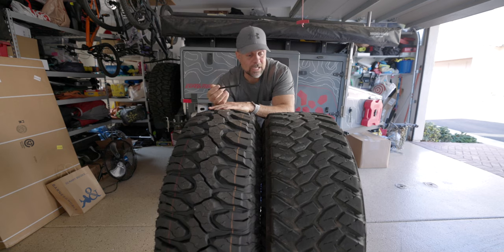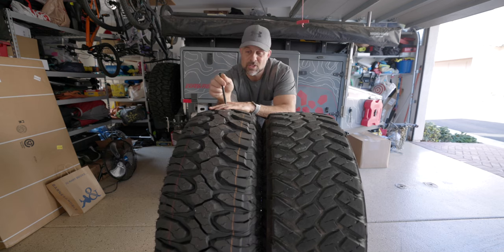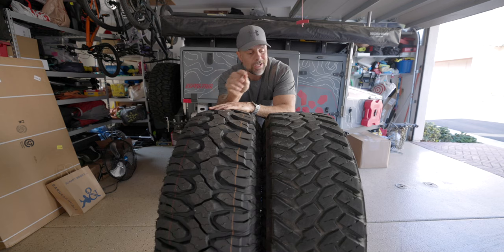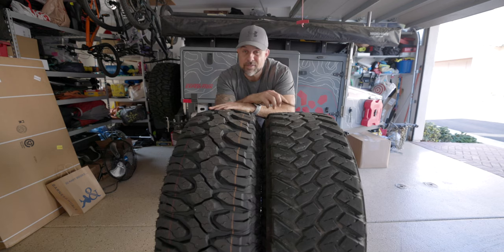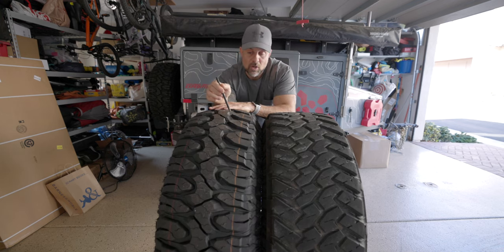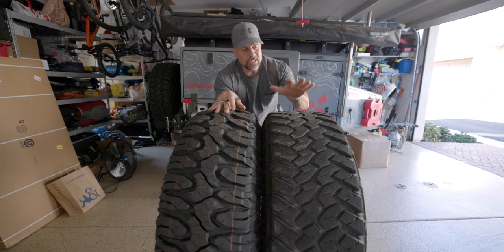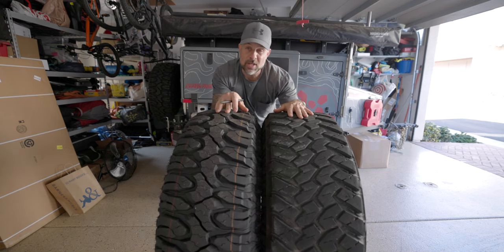And as you'll find out here in a moment, I have a couple sound bites from doing 40 miles an hour with the Nitto Trail Grapplers versus 40 miles an hour with the Patagonias, and then also highway speed at 70-75 with the Nitto Trail Grapplers, and doing the same 70 miles an hour or so with the Patagonia MTs. I'll let the video speak for itself here, but again, we're talking about a tire that has 23,000 miles on it.